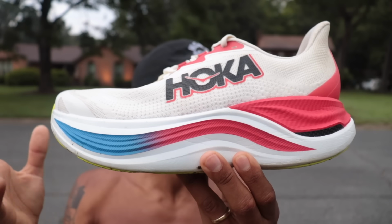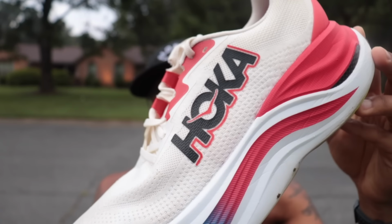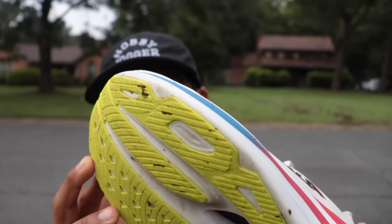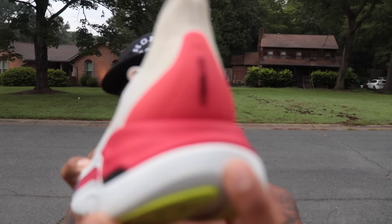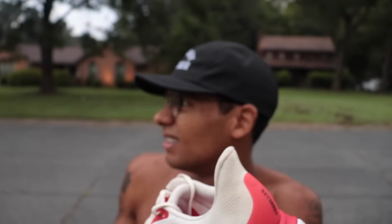Even the lighting is perfect this morning. The lighting is perfect to get some glamour shots of the Skyward X. Look at that. Bang. Big stack. Bang. Green midsole that doesn't match with the rest of the colorway. Bang. Little medial side shot. Bang. Top view. Bang. Heel counter. Bang. That's the name of the shoe.